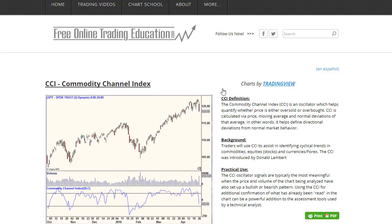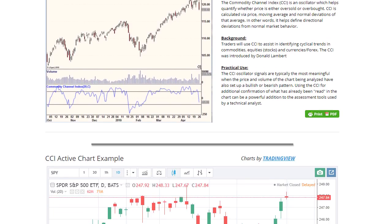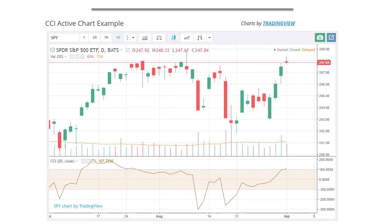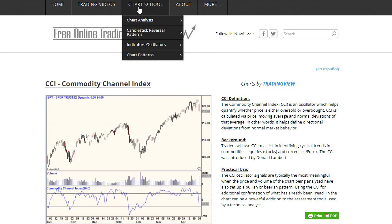Look at CCI, Commodity Channel Index. Here, we're going higher as we go higher. We start to drop. This is dropping. We are going higher here. You can see we're at the upper part of this band. I mean, we're at the high now. It should start to drift south. Let's look at another one.